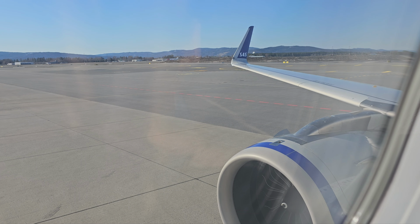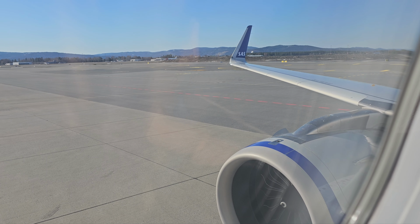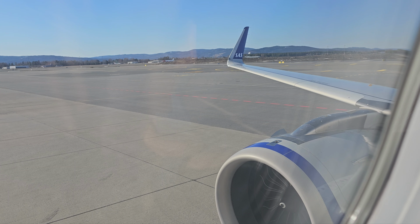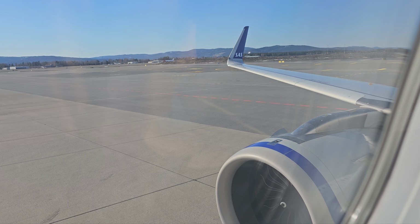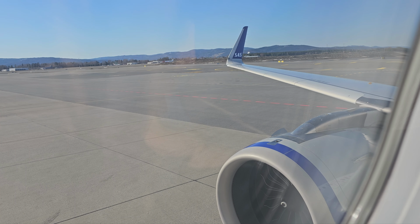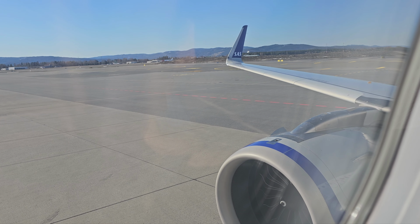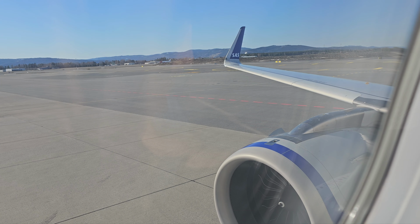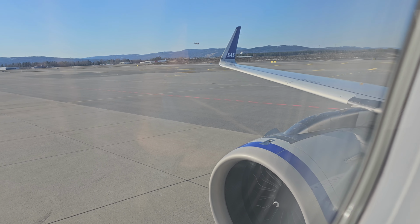You are welcome to use electronic devices and Wi-Fi as long as flight mode is activated during the entire flight. If you are charging electronic equipment, be sure to monitor your device during charging. Contact a crew member if the device becomes hot or produces smoke. Smoking and the use of electronic cigarettes is not allowed on SAS flights, including in lavatories. And we wish you all a very pleasant flight.